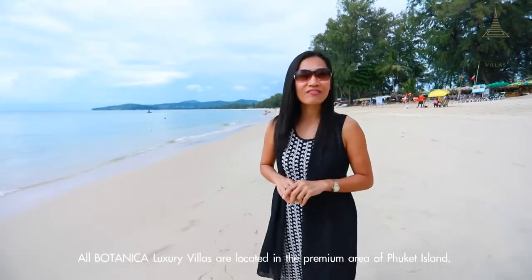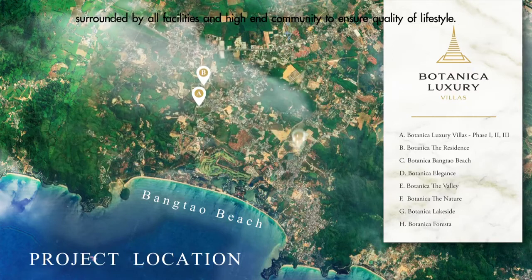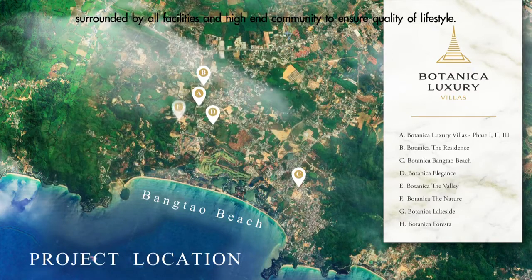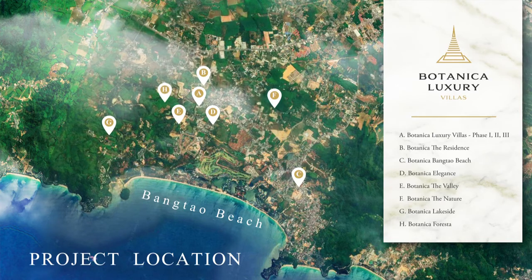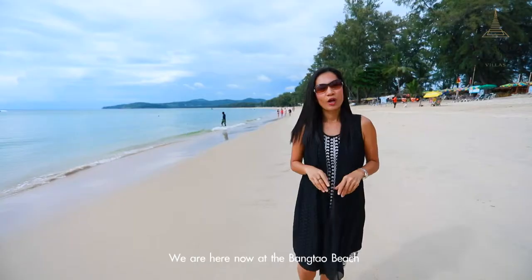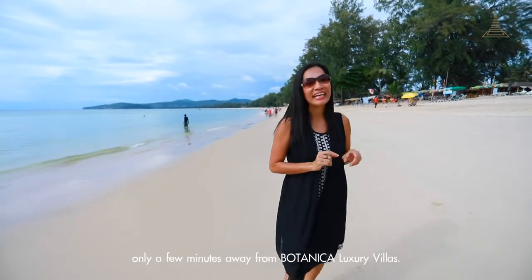Our BOTANICA Luxury Villas are located in the premium area of Phuket Island, surrounded by our facilities and high-end community to ensure quality lifestyle. We are here now at the Bang Tao Beach, only a few minutes away from BOTANICA Luxury Villas.